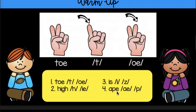Ape. Let's go again. O, toe. H, I, high. I, z, is. Ape.